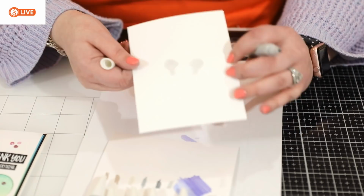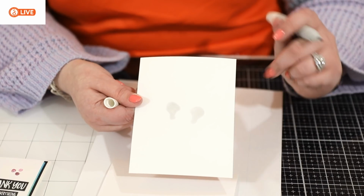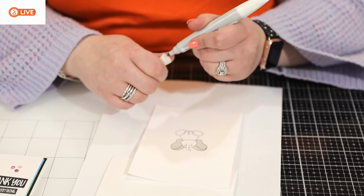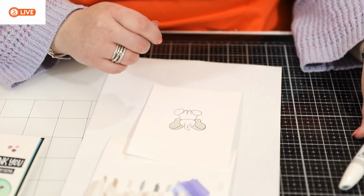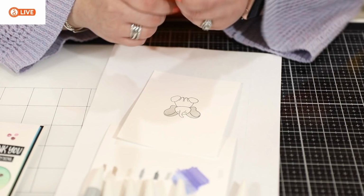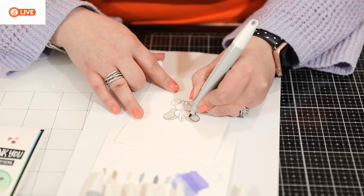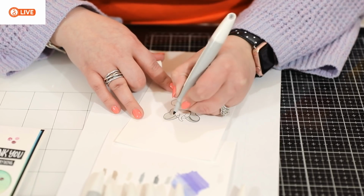Well, you're going to look at the reverse of your image, and if you can see the outline of your image, you have enough first layer ink down. So that's how you're going to know if you have enough down. Now I'm going to pop that back where I had it, and I'm going to move to my next darkest shade. And I'm going to start adding some shadows.